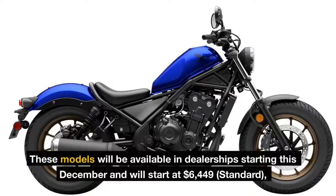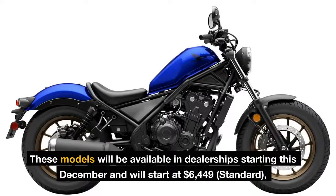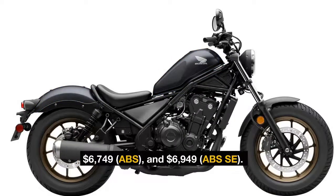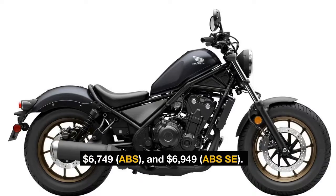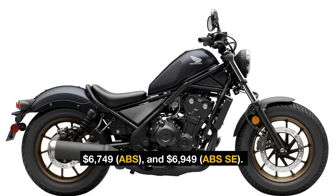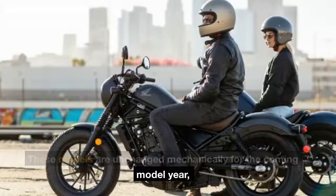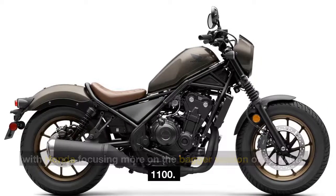These models will be available in dealerships starting this December and will start at $6,449 standard, $6,749 ABS, and $6,949 ABS SE. These models are unchanged mechanically for the coming model year, with Honda focusing more on the bagger version of its Rebel 1100.